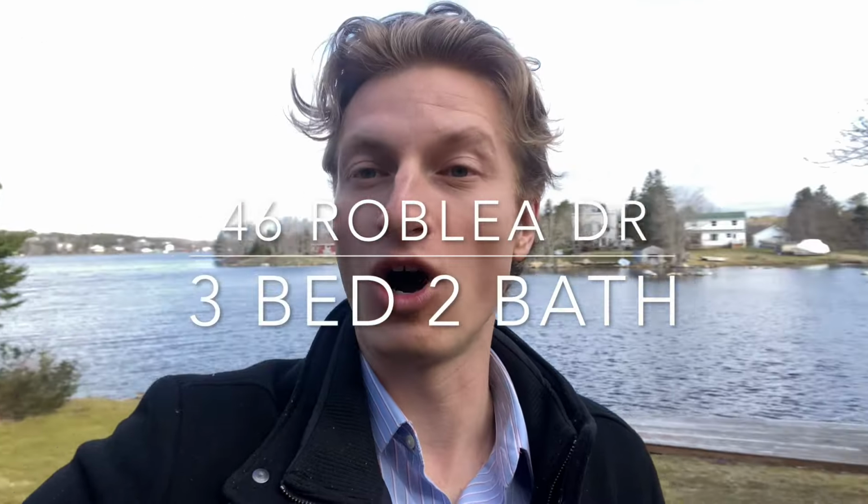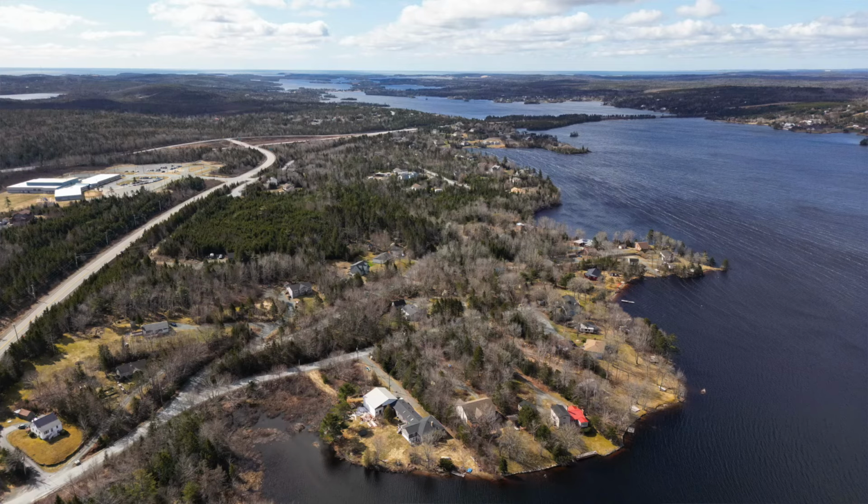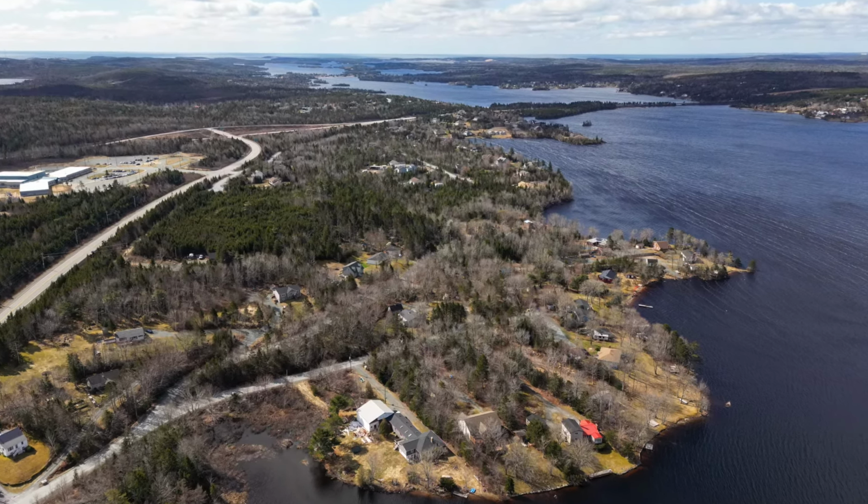Today we're doing a property tour of me and Greg's newest listing at 46 Robley out here on Porter's Lake. Now this is a pretty cool property and I'm gonna kind of just walk you through why. Obviously this is really close to the shops. It's 2 minutes away to the shops. You're also about a 5 minute drive, under that, to the highway, and then once you're on the highway you can be downtown in probably about 35-40 minutes, so it's not like you're way out in the sticks.